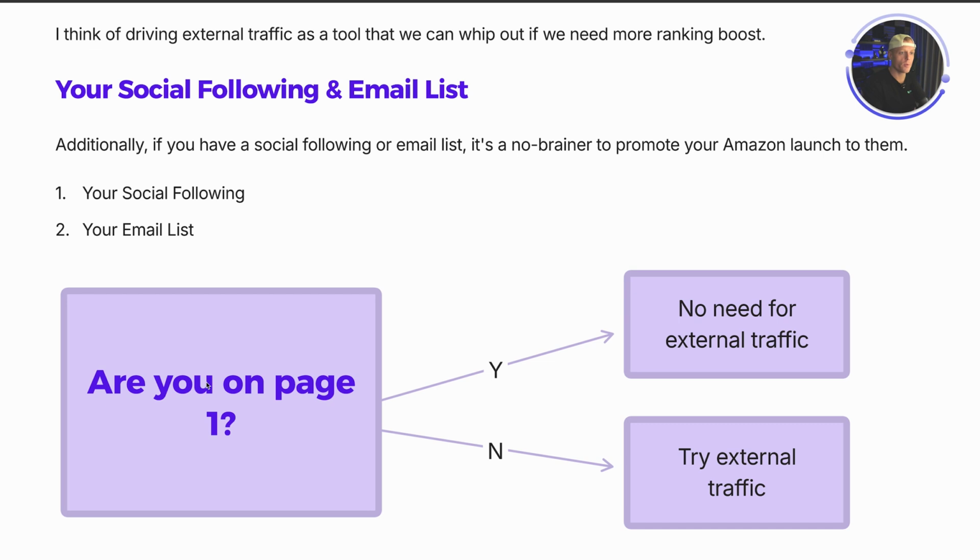Basically, are you on page 1? If yes, you don't need to drive external traffic. If you're struggling to get on page 1, then you might want to try some external traffic.